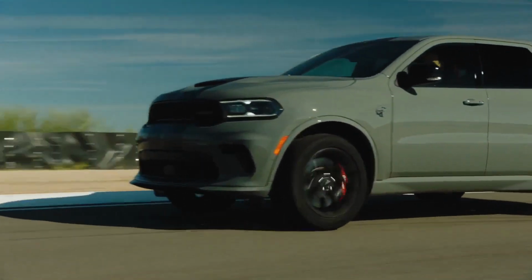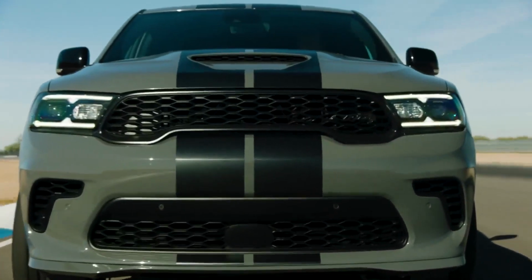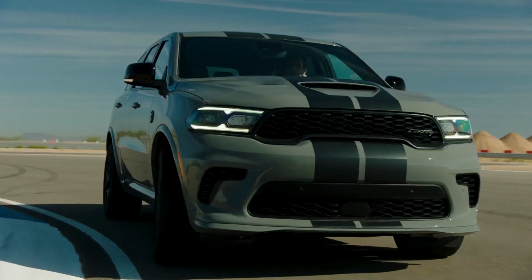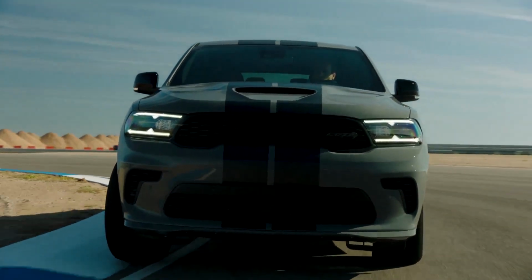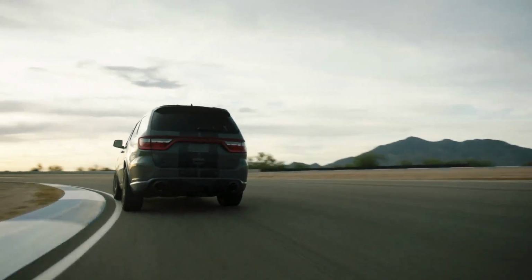The exhaust system gets an X-pipe for a muscle car-like sound, and the transmission and suspension have been retuned too. It delivers 710 horsepower to scoot the SUV down the quarter mile in 11.5 seconds, or to 96 km an hour from a standstill in just about 3.5 seconds.